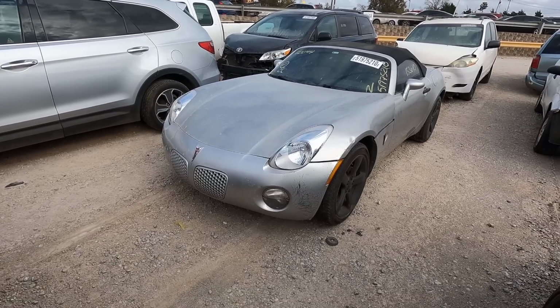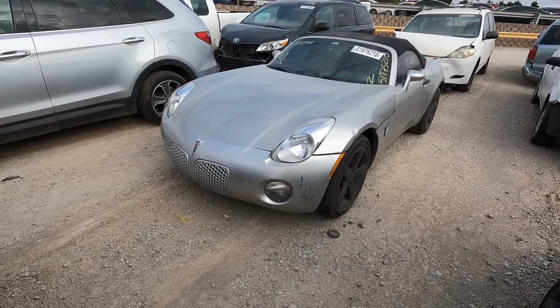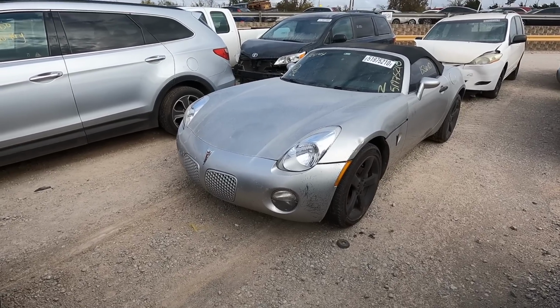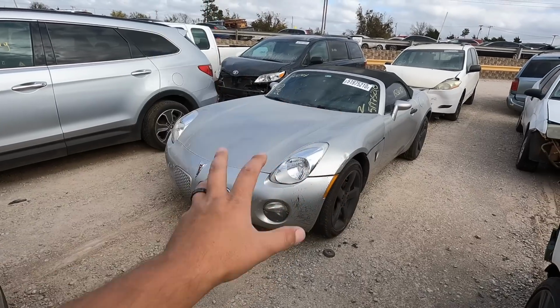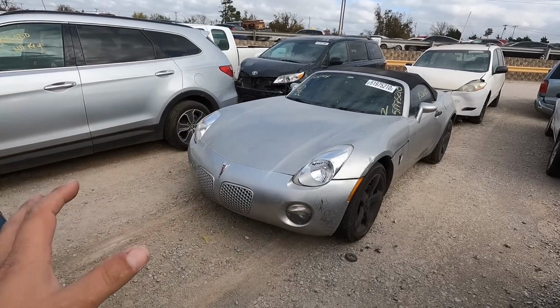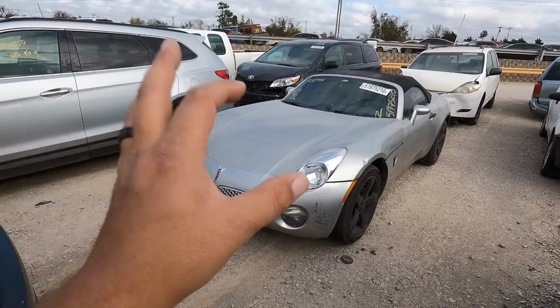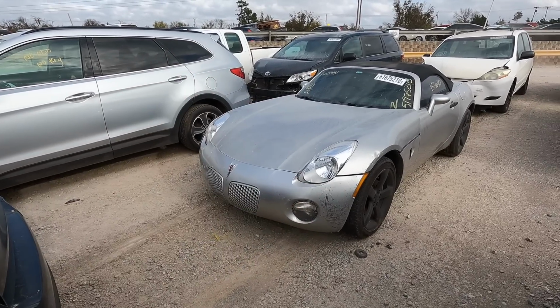I don't know. Depending on the price, this is one I'm definitely interested in. But if it goes like everything else, ridiculously high, I can't take the risk, because I have to assume when I am bidding on this that the motor is bad. That's my assumption. The motor is bad. If it's not, then great. But for bidding on it, I have to bid as if this thing is going to need an engine.